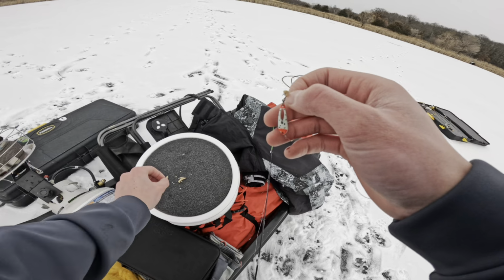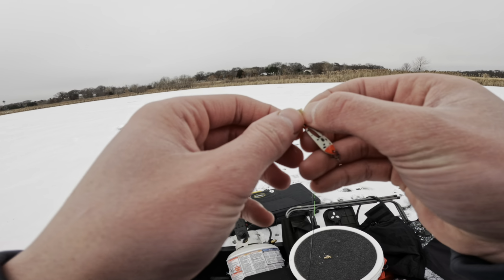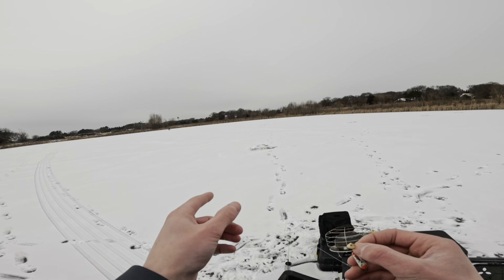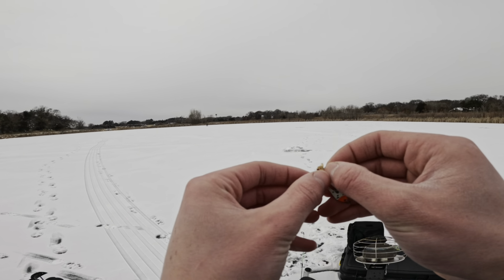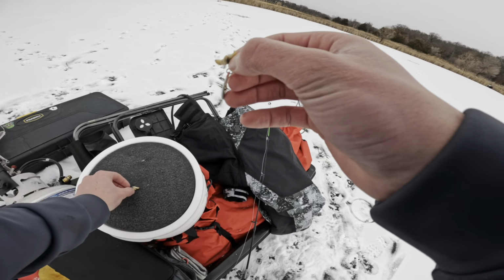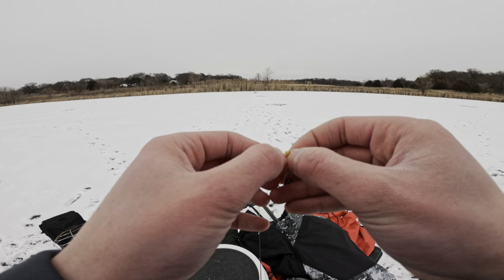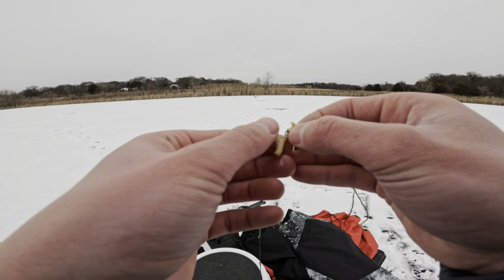All right, I'm just getting new waxies on right now. I just popped a bunch of new hole hopping holes, but my dad is way over there on the other side of the pond. He just caught a bass, so that's pretty cool. That's what I'm trying to catch on the iFish Pro over there. But getting new waxies on now, and I'm gonna continue to hole hop.